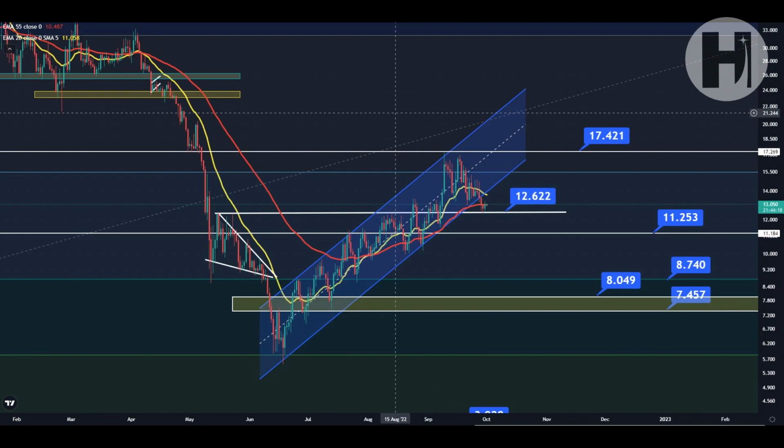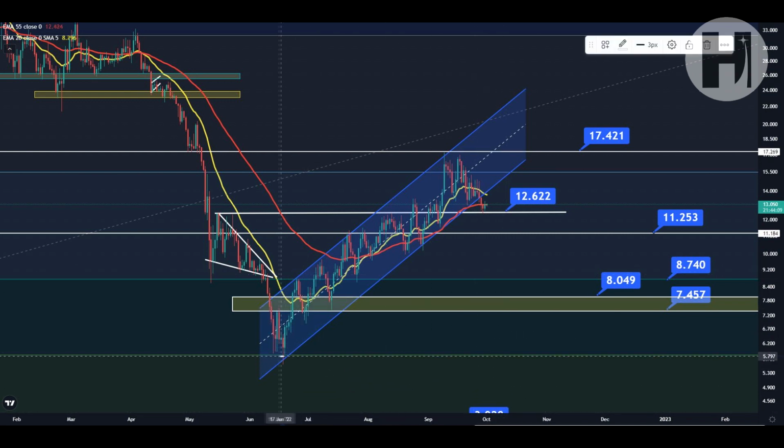Let's get straight into the technical analysis. So, as you can see, we are dropping out of this channel up pattern that we created for Cosmos Atom, and we have been in this pattern ever since June 18th when we printed that low below $5, and we peaked out over here, last touch of resistance at $17 roughly. And as you can see, since then we have been in this pullback. We bounced off the 20, then lost the 20, now we lost the 55, and we're hitting our head on the 55 daily EMA. So the red EMA is the 55 and the 20 EMA is the yellow one.